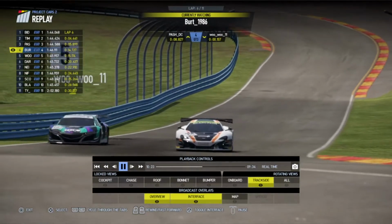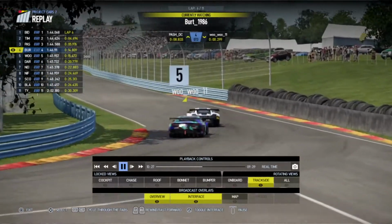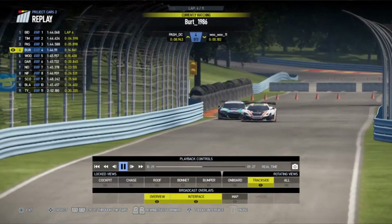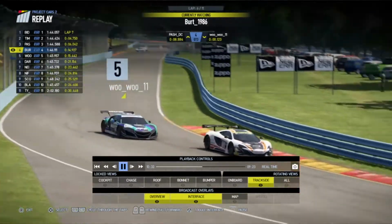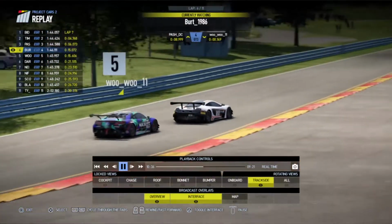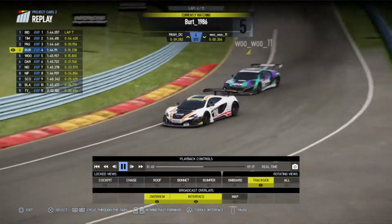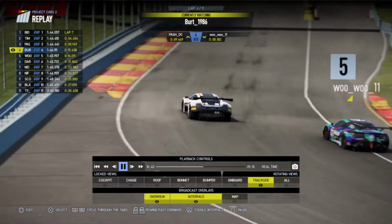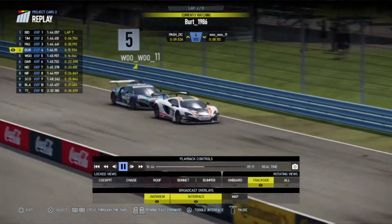Back to Bert and Woo Woo, and it's still Bert defending the inside from Woo Woo, so he's still ahead, but Woo Woo is really putting the pressure on now. So Woo versus Bert, and Woo looking for a way through. Outside line's not going to cut it. He's going to try and do a cut back and get a good run onto the straight. Bert's defending now, but he moves back across for his line because he knows he's got time to do it, but he runs wide in the process. Moved across a bit too late, compromised his line. Woo Woo tries to get alongside him, can't do it.